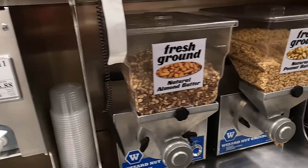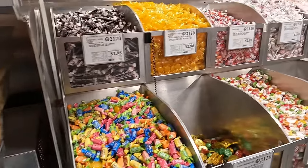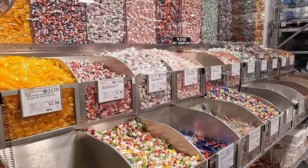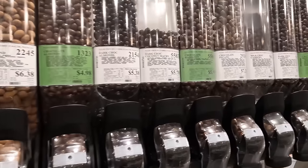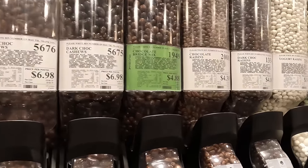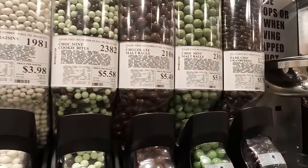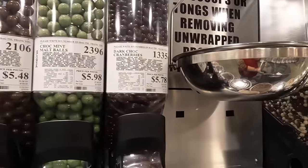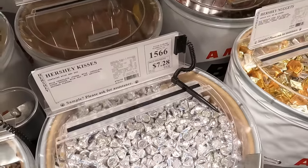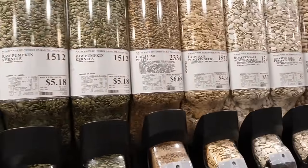You have fresh ground almond butter and peanut butter there. And then they offer quite a bit of candy choices. Whenever we do pinatas for birthdays, this is where we come to pick out what kind of candy we want in our pinatas. And then just so many different dark chocolate options. They have sugar-free options as well here that you can get as much or as little as you want. And then they have the espresso beans. Oof, guys, that's really good stuff. I also like that they have single serving candies and it's just different flavored nuts that you can get. And it's really quite cool.